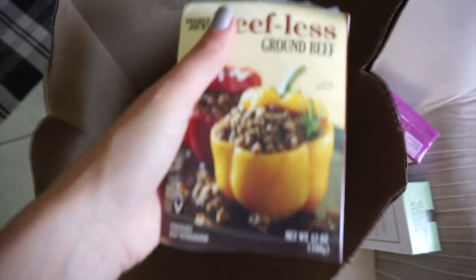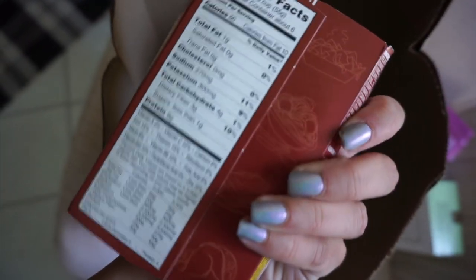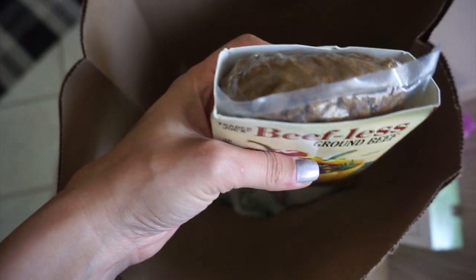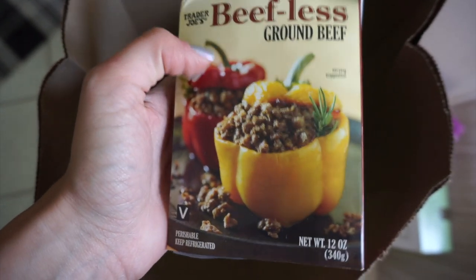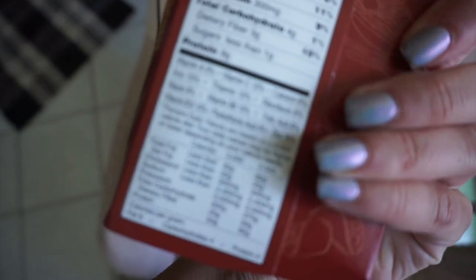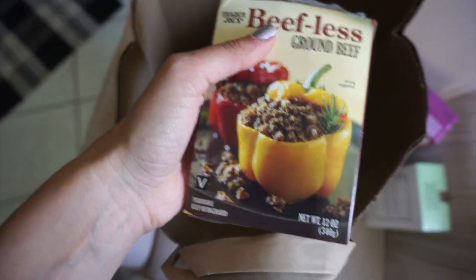This is my new favorite. It's the beefless ground beef. I like the way it tastes. I don't avoid meat, but for some reason this is just easy for me to cook. I don't have to defrost meat. I could just keep it in my fridge and then it's already cooked, so I just heat it up on the stove and it tastes delicious. And it actually has a lot of good vitamins in it. Do you guys see? So I highly recommend this. It tastes delish, like Mexican bowl meals.